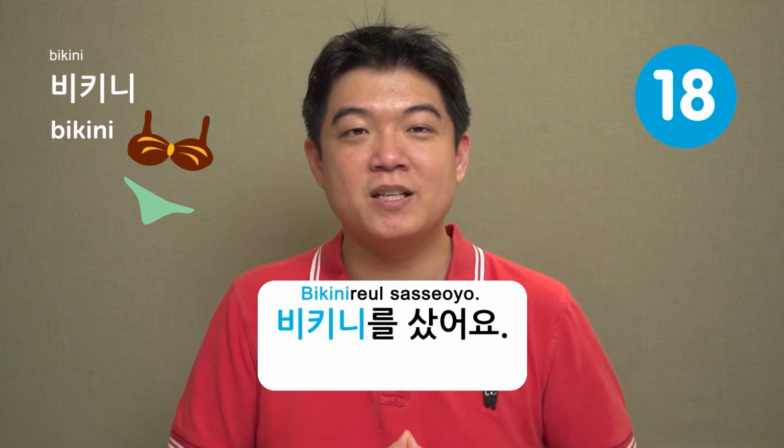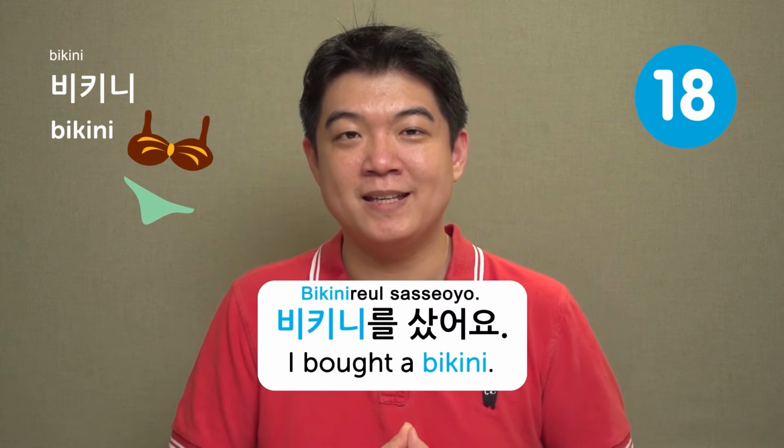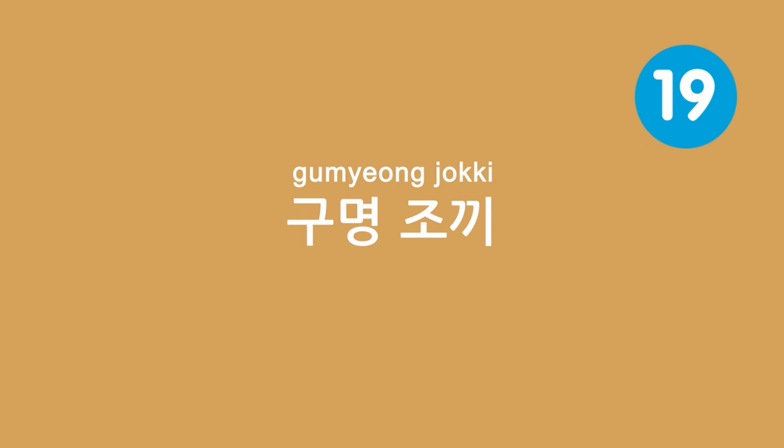Bikini. These days, I think more and more people wear swimsuits with long sleeves, covering most of their body because many people don't want to get a tan. I don't see that many people wearing bikinis these days, but using that word, you can say 비키니를 샀어요. I bought a bikini.